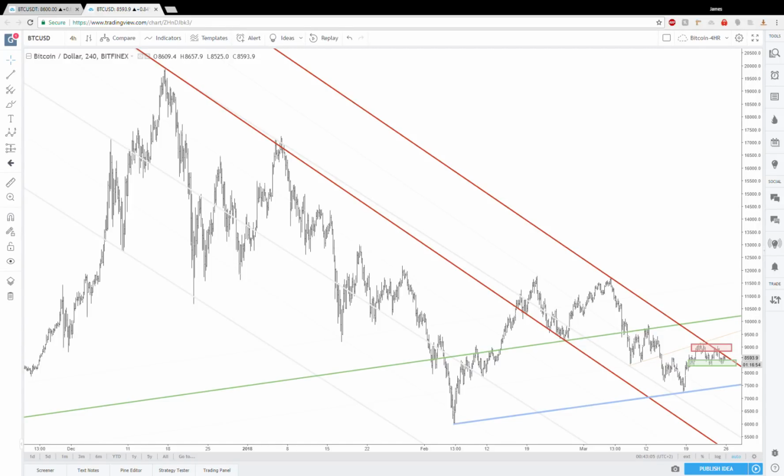It is March 25th, 6:40 p.m. Eastern Standard Time, and this is my 4-hour chart of Bitcoin. This is BTC USD on the Bitfinex exchange. Today I'm using Bitfinex instead of Binance, but they're literally a couple of dollars off, so nothing's really going to change here. First of all, this is not investment advice.